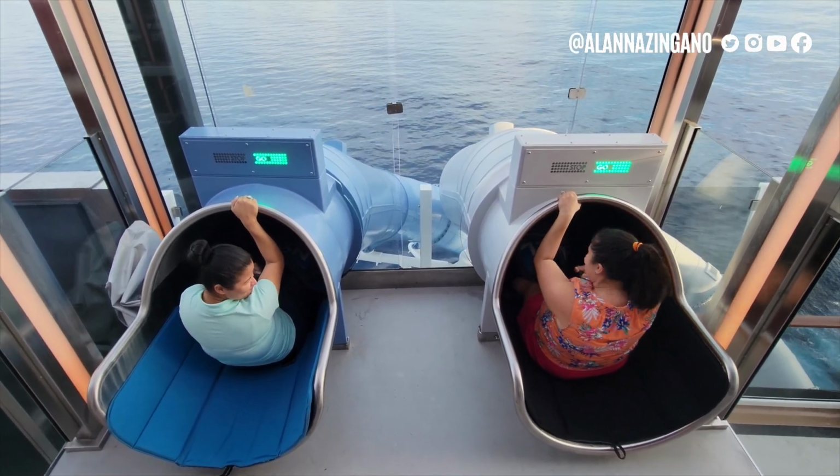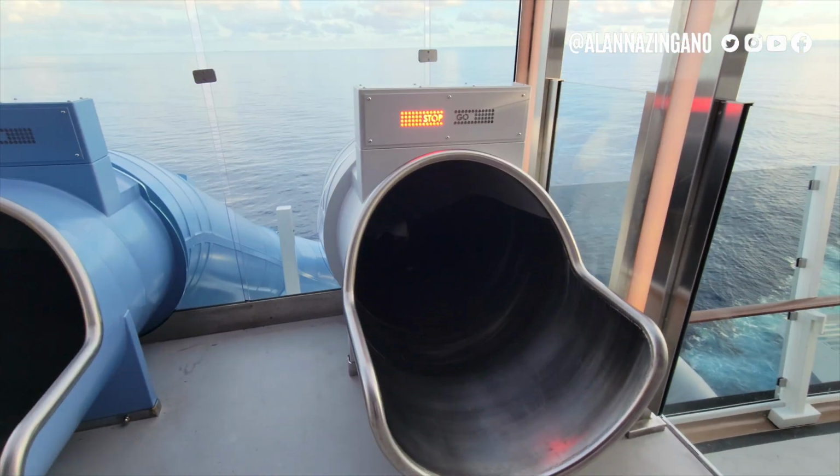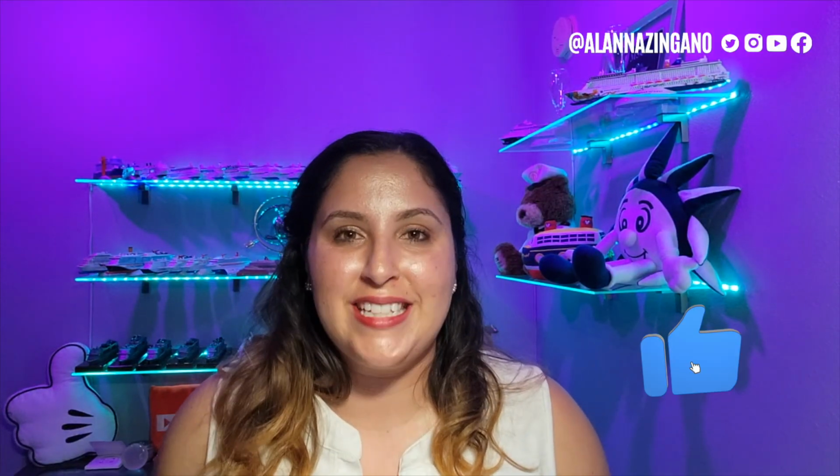And as you plunge down at breakneck speeds, you'll feel the rush of the adrenaline and the wind blowing through your face, bringing out that inner child that loves these types of experiences.